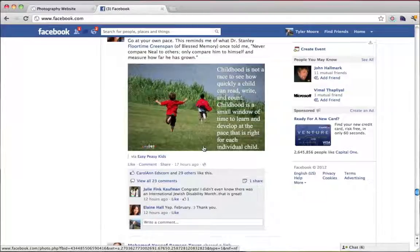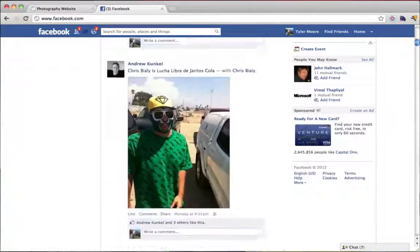And that's the thing, your marketing needs to be fun. It needs to be entertaining to yourself. If you're having a good time, if you can envision it working, then it probably will. So that is my second idea.